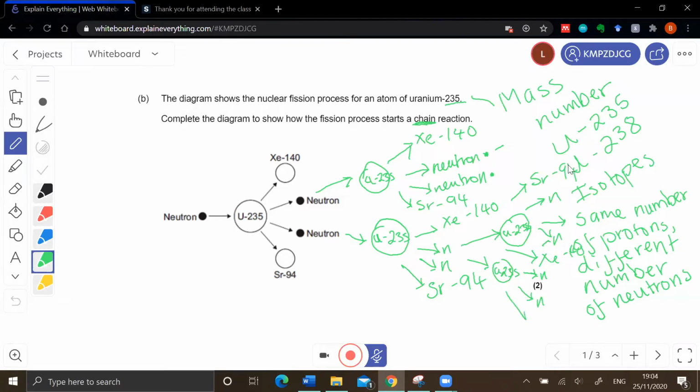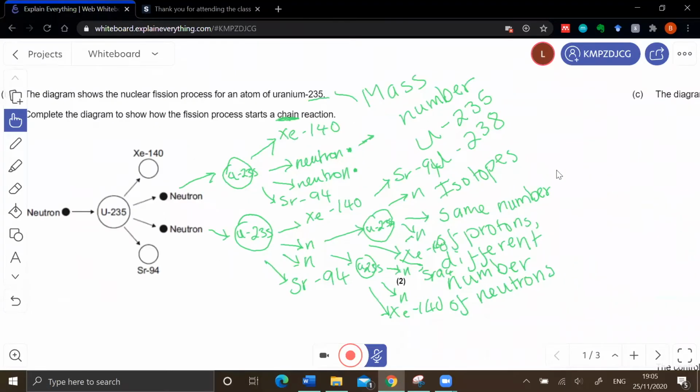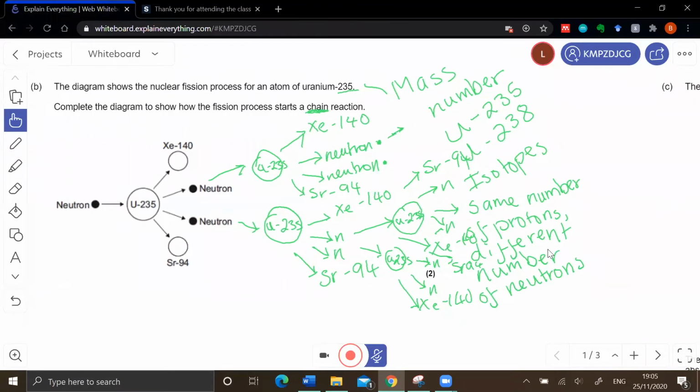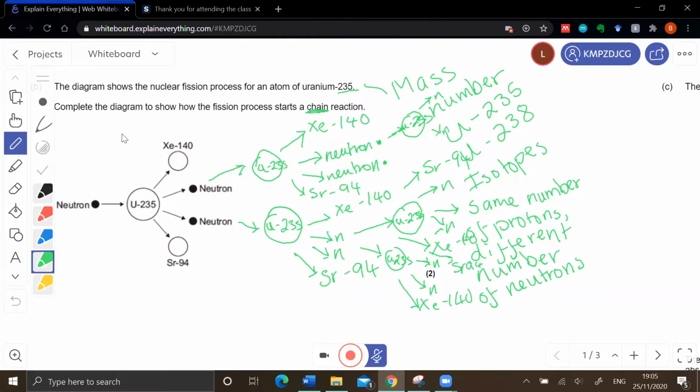Okay, so xenon-140. Sr-94. Try and get those out of the way. So you have to show that it's splitting more. It's splitting more and more. So it's increasing. It's ever increasing, how many it's splitting. So it's just a diagram you need to do here. U235. More neutrons. Xenon-140. Strontium-94. Okay, so you have to do it sort of twice.